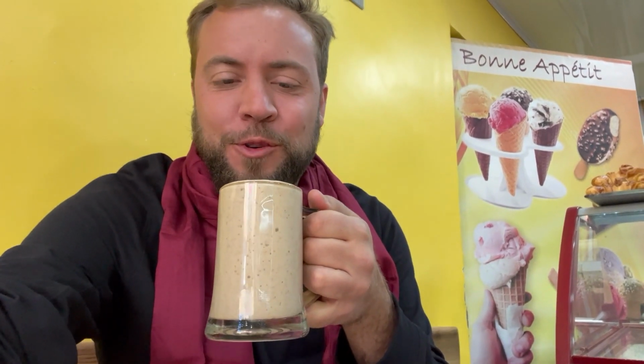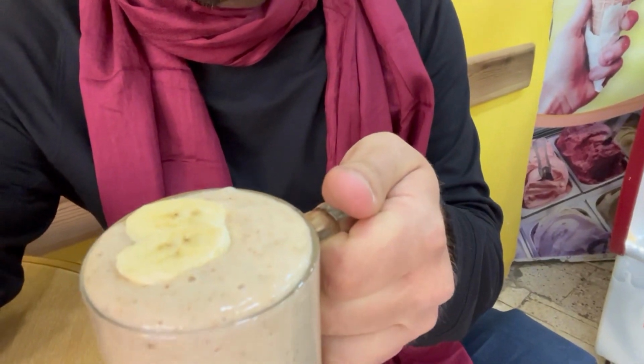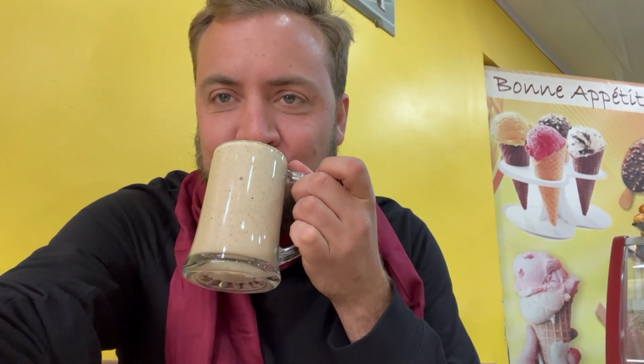So we've got the drink here. It's called Light Pool. It's made with banana, almond, honey, and a few other things. It's really good, yeah. It's like a banana almond smoothie. Delicious. Nice.